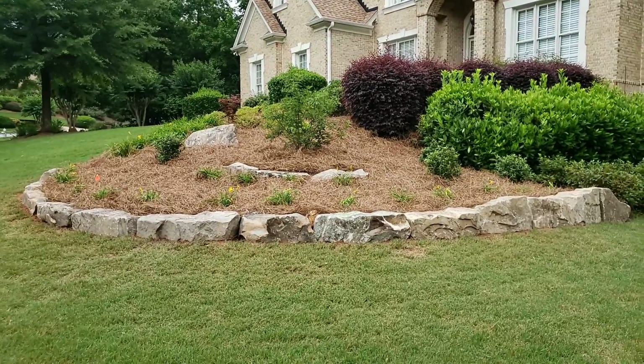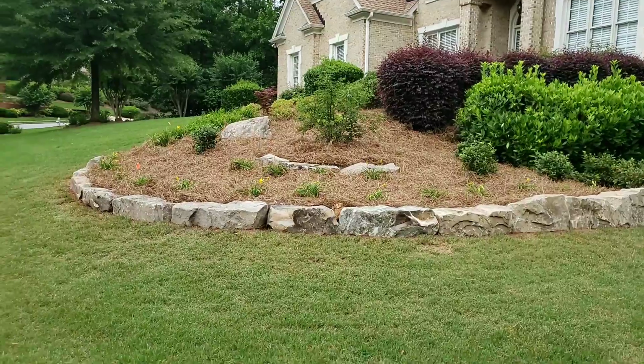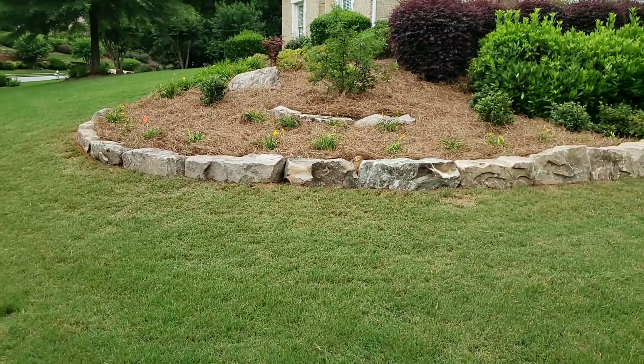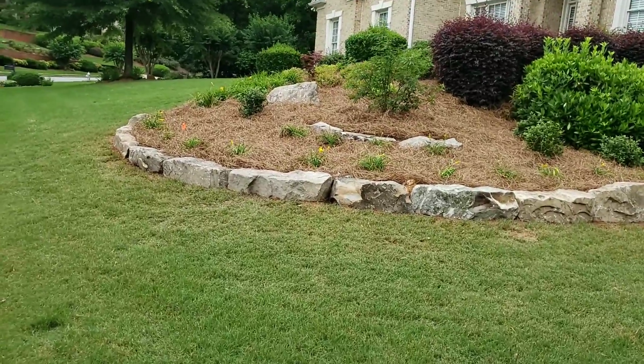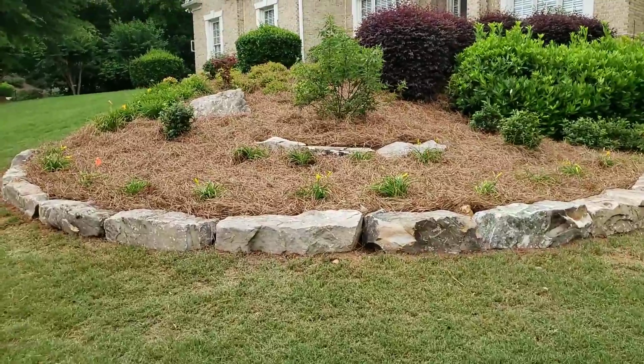Back at it again, folks, with this magnificent landscape transformation by the professionals right here at Brooks Landscaping, offering you our Brooks Landscape University traditional package that allows you to not only be upfront and see what's going on, but also allows you to see exactly how we become the highest rated landscaping company around.